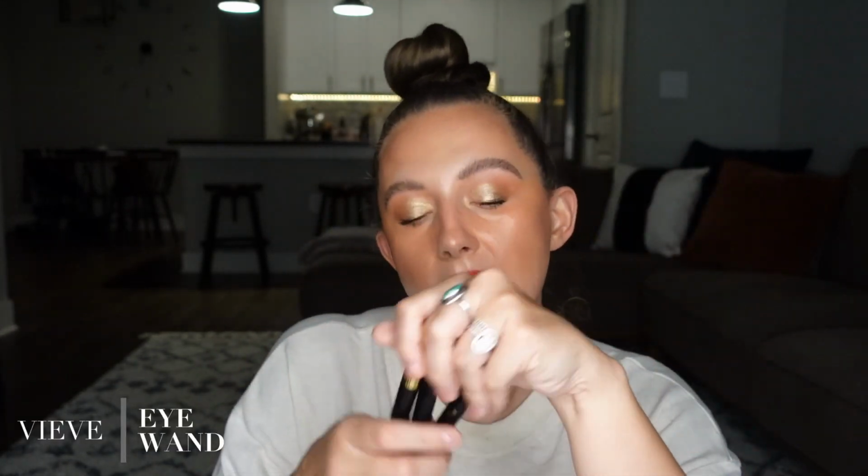These are a little bit newer to me. These right here are the Vieve eye wands. Now, they have like 5 shades of these. The Nudestix ones come in like a ton of shades. Like, I don't even know how many shades there are, but they're just like a lot. These only come in 5 shades. This is Jamie Genevieve's brand. These are newer, but from the moment that I tried them, I was obsessed with them immediately.